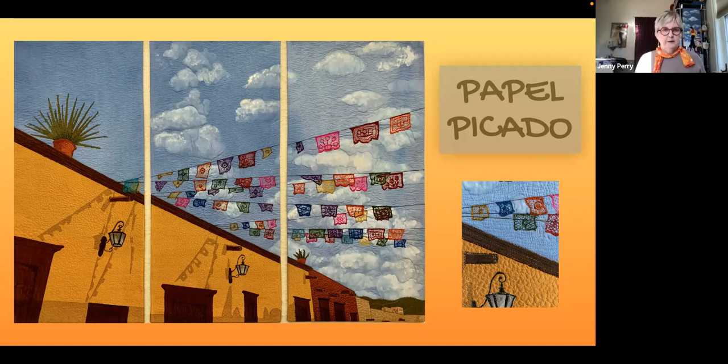So this is one of my triptychs that I made for the exhibit that we put together, and it's from a photograph that I took in Mexico, in San Miguel de Allende. And if you've ever been to Mexico, or even a Mexican restaurant, often has these, they're paper cuts. And so they were strung across the street in this town. And I just thought they made a very nice photograph. So I photographed them, and basically what you see here is very similar to the photograph I made. I didn't make too many changes to the image itself.